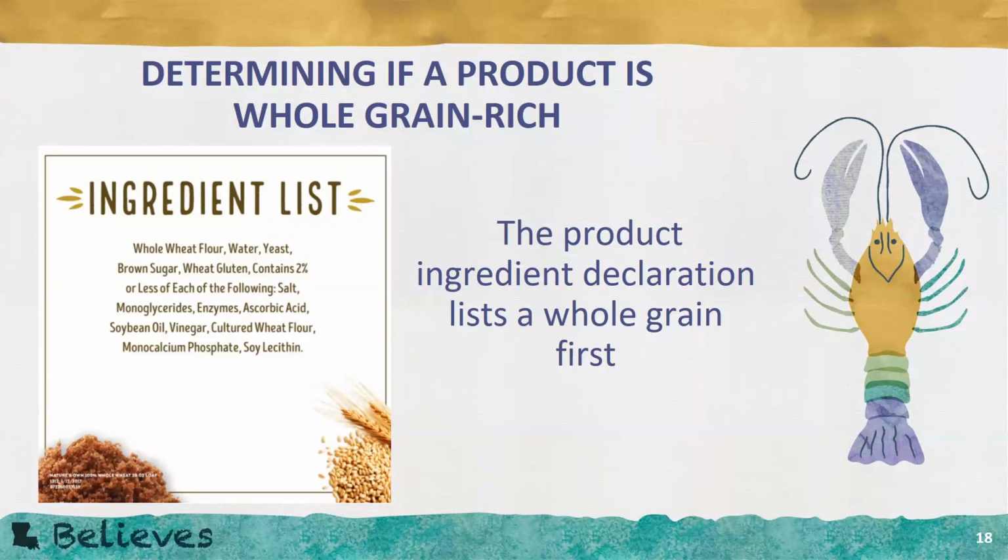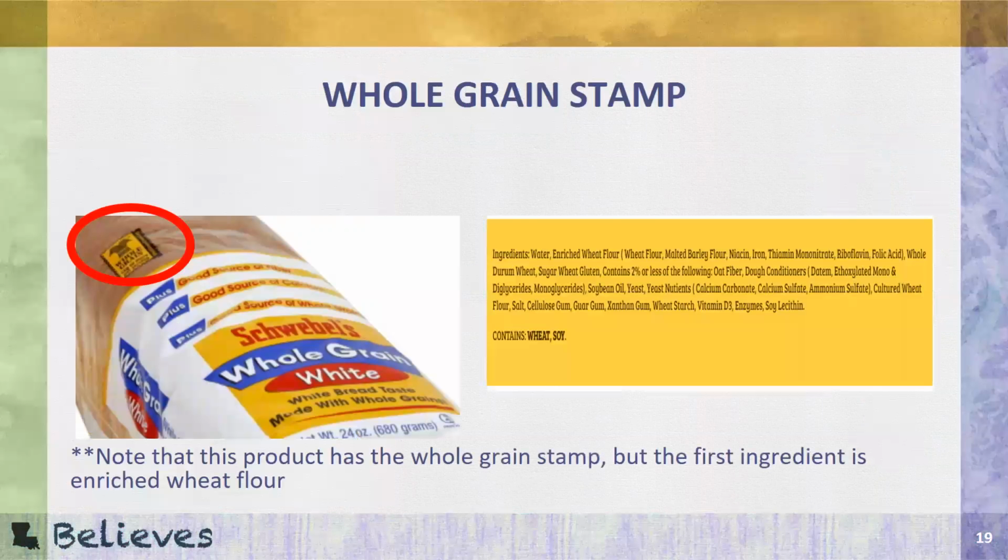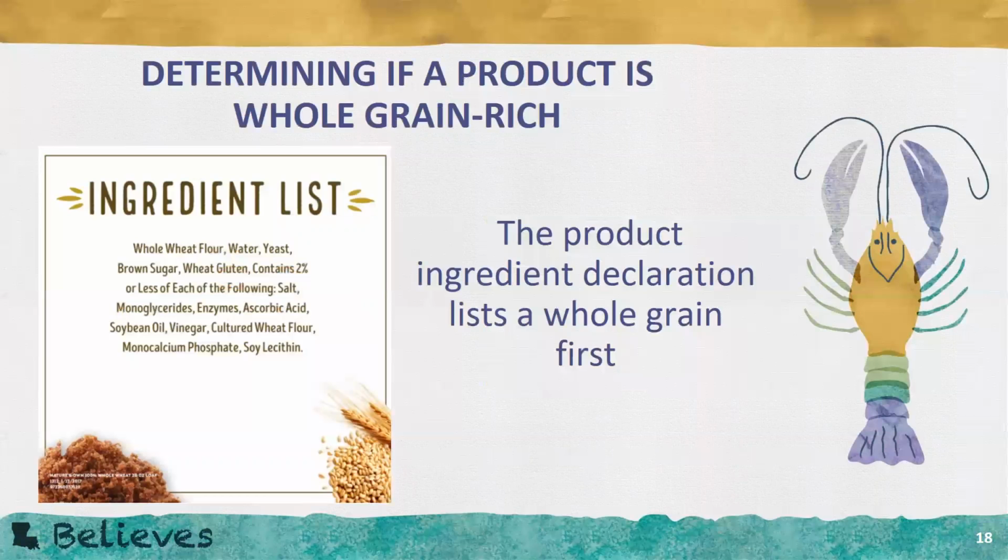The ingredient label can also be used to determine if an item is whole grain. If the ingredient label lists a whole grain as the first ingredient, the product would be considered whole grain. So on this ingredient list, you see that whole wheat flour is the first ingredient, so the product would be considered whole grain.